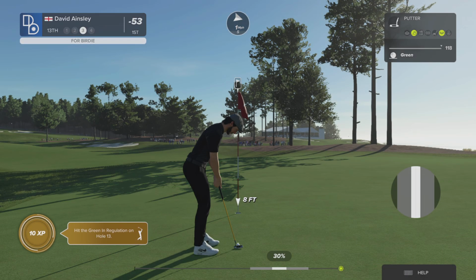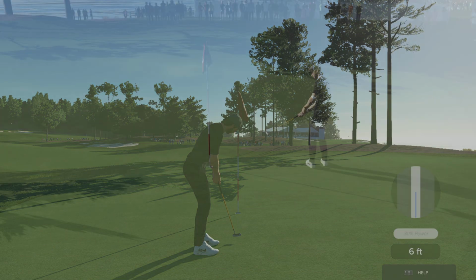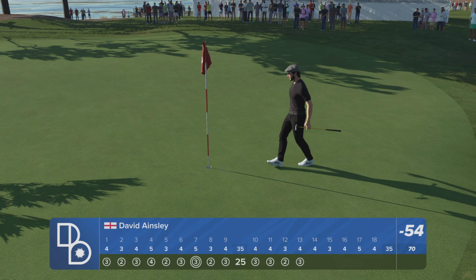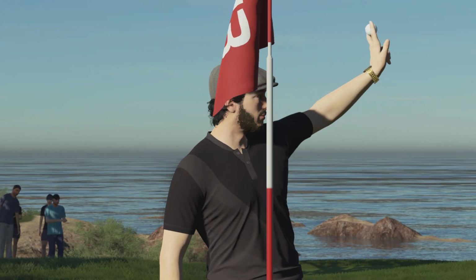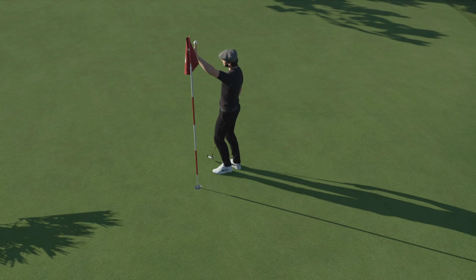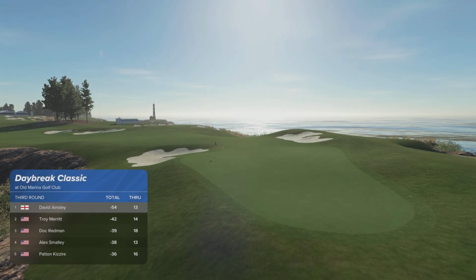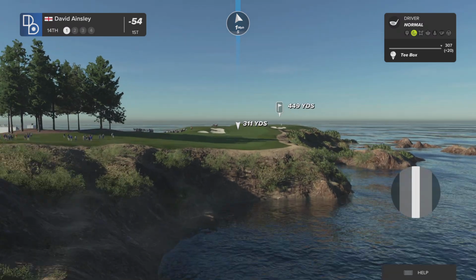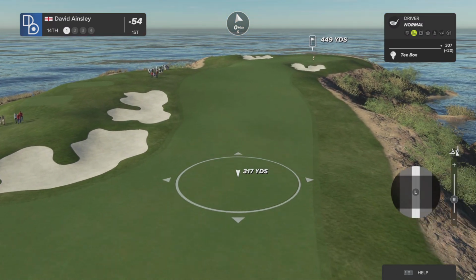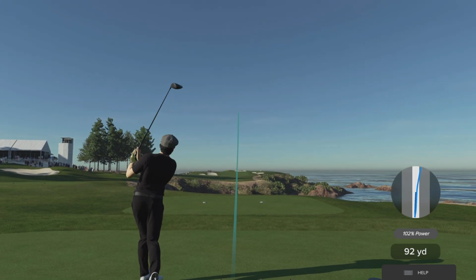A good opportunity here, just 6 feet to the hole. What a great opportunity here for a look at a birdie. And that putt will drop, and he'll extend his lead. An extraordinary performance. This player is now 12 strokes in front of the field. Time to take a look at what this par 4 might be in order. Awesome stuff.